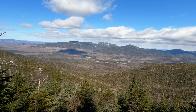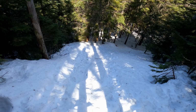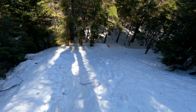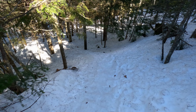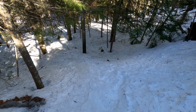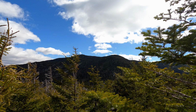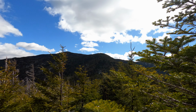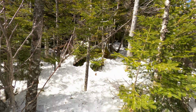So I'm almost there. I'm making my way down into the col where the bog is, and this is pretty goddamn steep. There's Panther. Just came all the way down that right there. Continuing on.